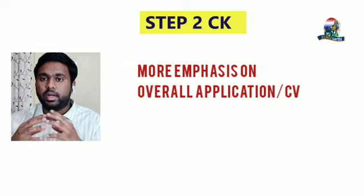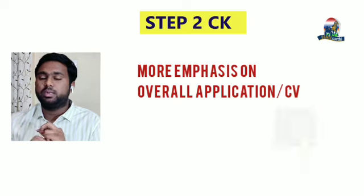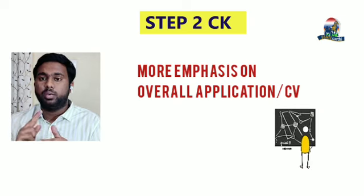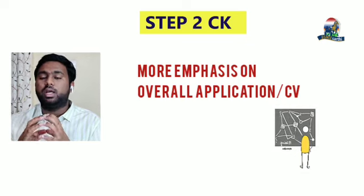Second, there will be more emphasis on the overall application or CV. Research experience, volunteer experience, USCE, publications, good LORs, and others will gain more weightage in deciding interview invites and will help people stand out.